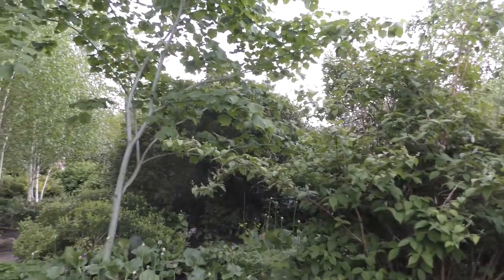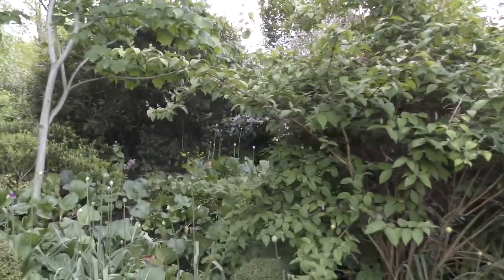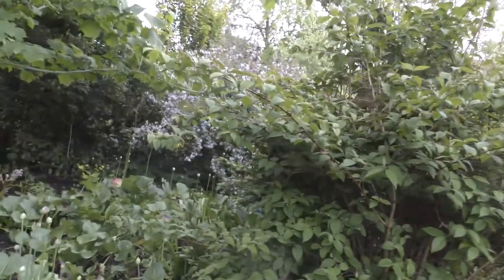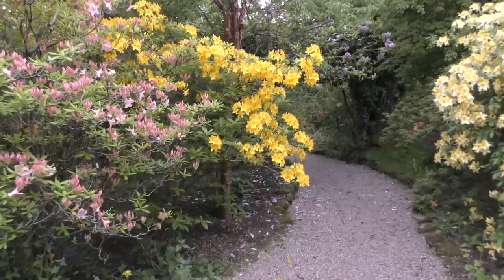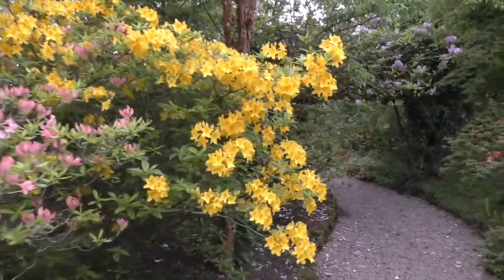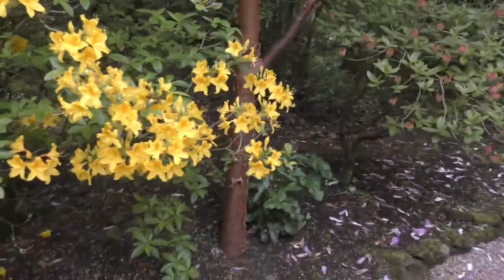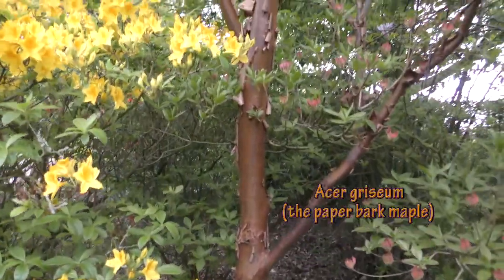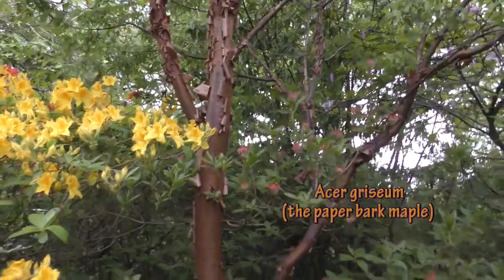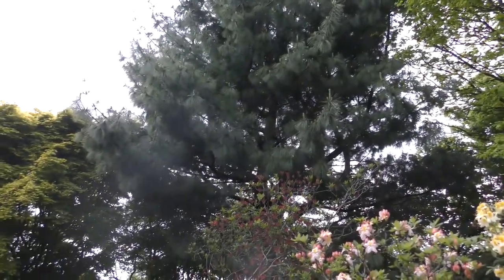Then just over to the left, we've got a lovely snakebark maple, Acer tegmentosum, and then I think I spotted a nice Cornus in the background, flowering. Behind the Azalea mollis type, we've got the lovely, of course, Acer griseum, paperbark maple. Look at that beautiful bark peeling off there. Great winter colour. Fabulous.